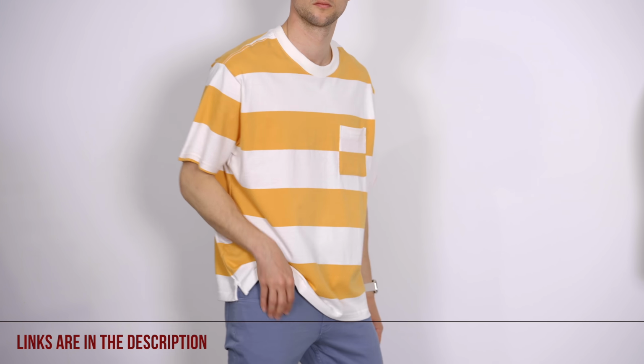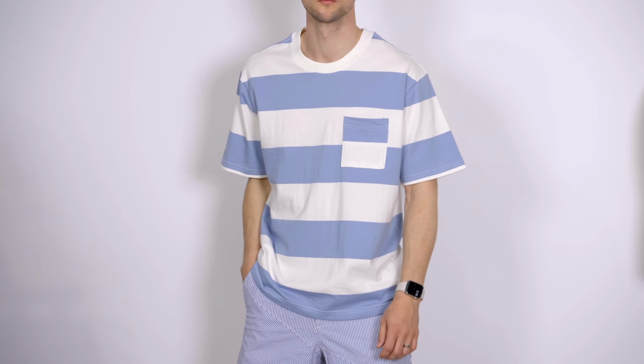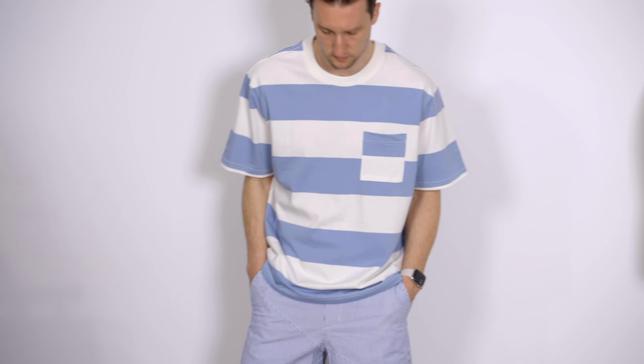If the sleeves are standing off of you a little bit too much, you can always roll them up, either messily like this, or you do it a bit more clean if that's your vibe. But I think this is a really nice piece. Once again, the stripes make it fun, and the color makes it a bit more standout.